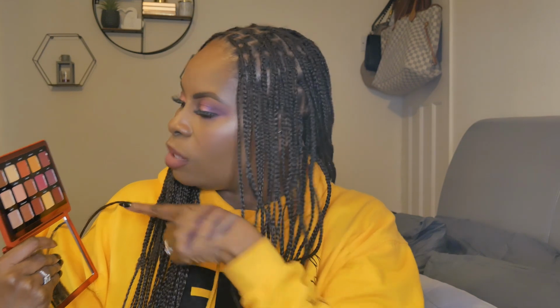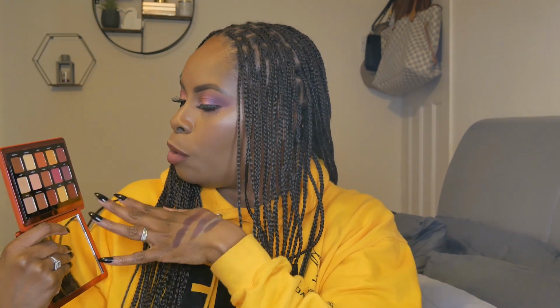your, what else? Your deep, what's that? Is it like a Merlot kind of colour? And then you've got your duo. It's just a really nice palette for the summer, and that's what I love about it. This one, I could create so many looks for the summer, and I love that about it.